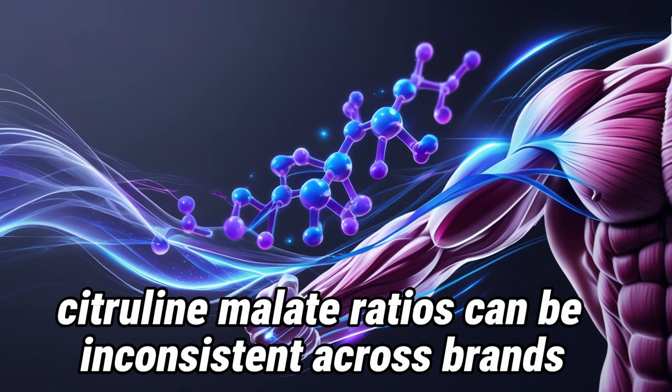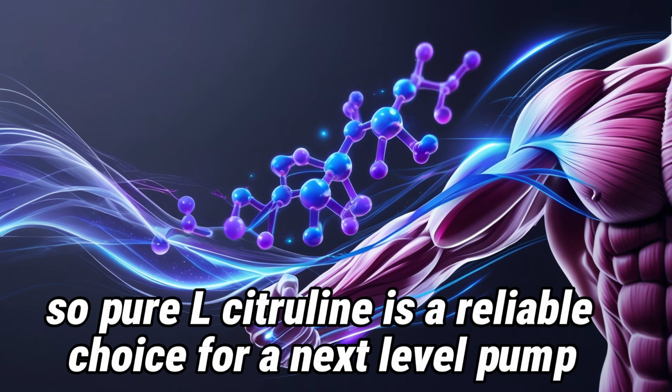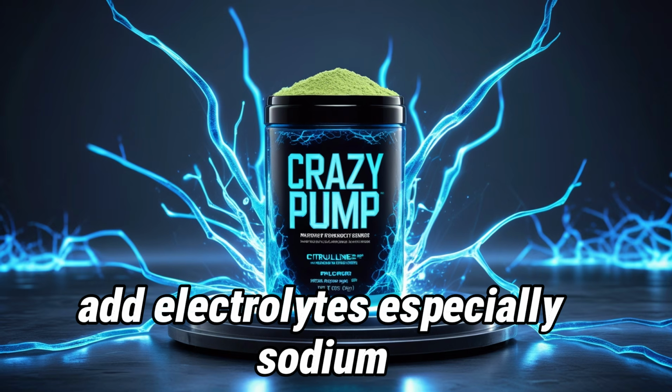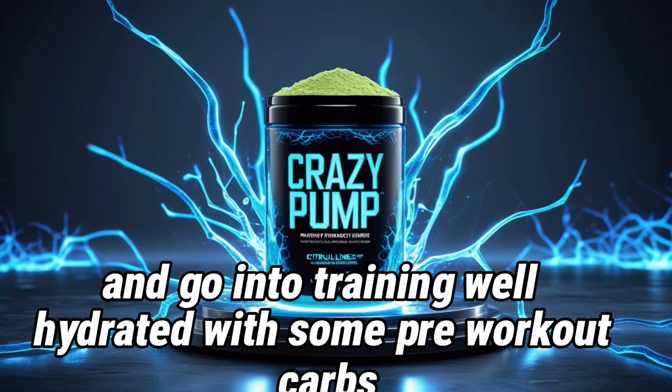Quality matters. Citrulline malate ratios can be inconsistent across brands, so pure L-citrulline is a reliable choice. For a next-level pump, add electrolytes, especially sodium, and go into training well-hydrated with some pre-workout carbs.